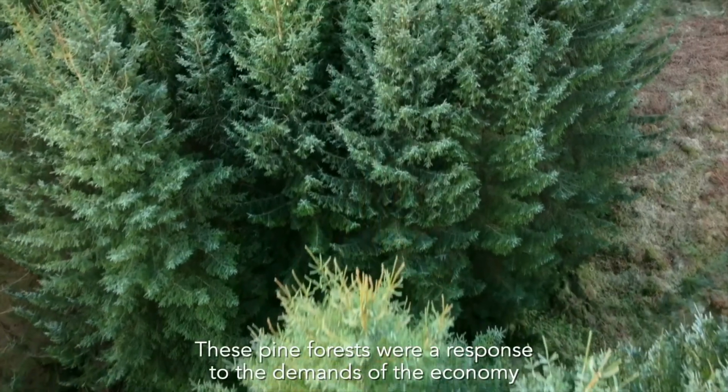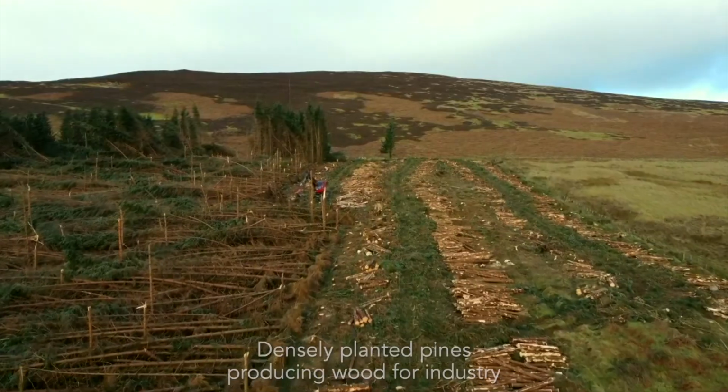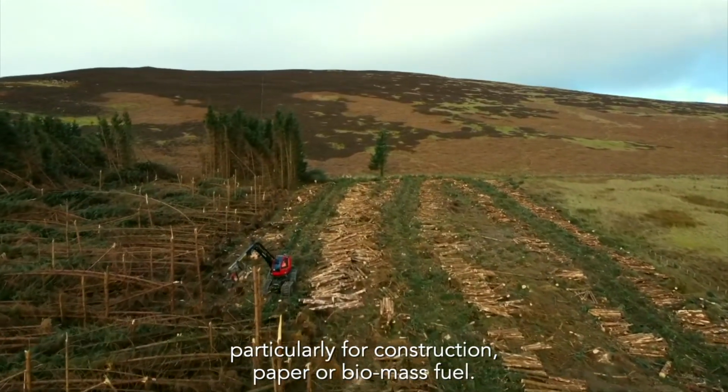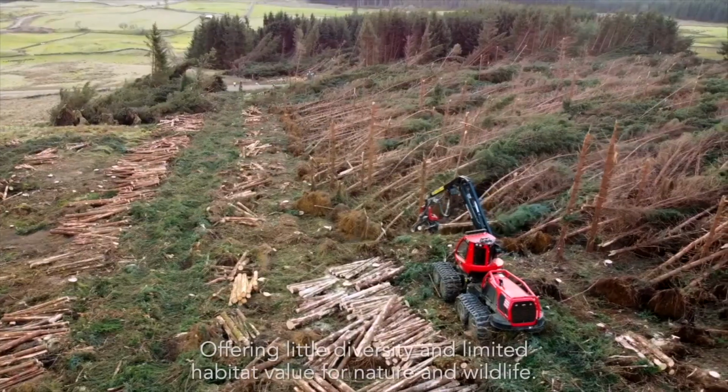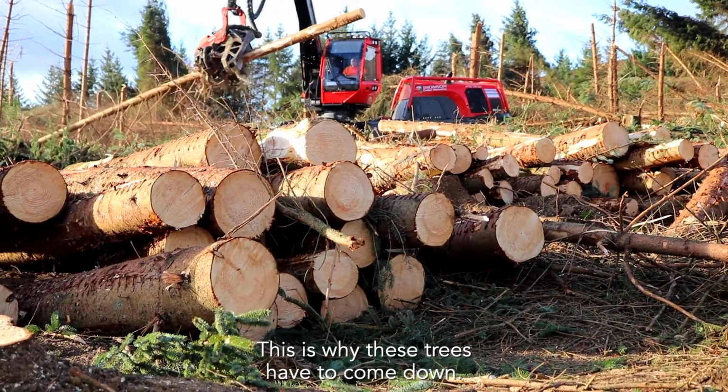Pine forests, such as this one, were a response to the demands of the economy for timber production and tend to be densely planted pines producing wood for industry, particularly construction, and for paper or biomass fuel, offering little diversity and limited habitat value for nature and wildlife. This is why these trees have to come down.